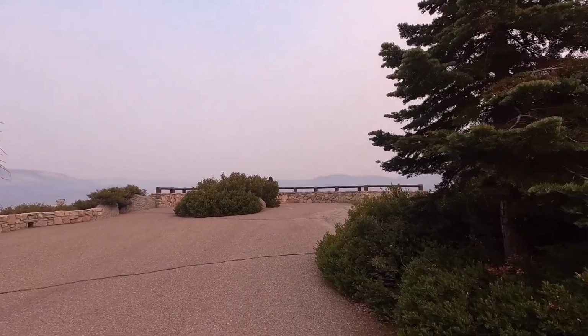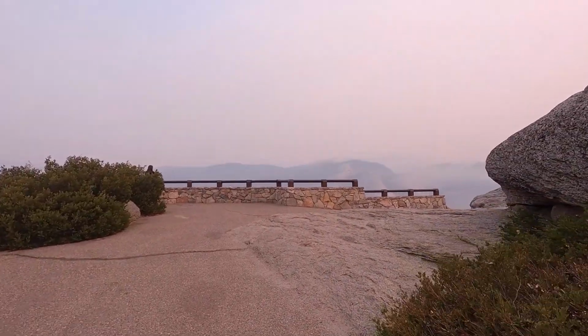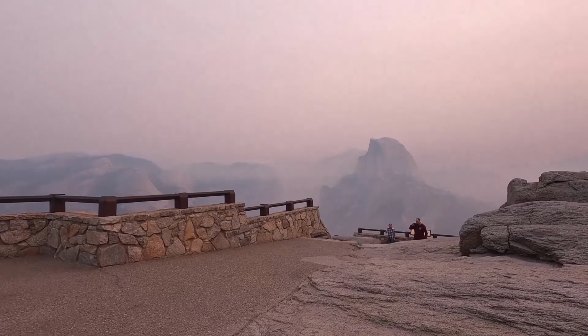Well, here we are finally approaching, formally, Glacier Point. There it is. Let's head down there.